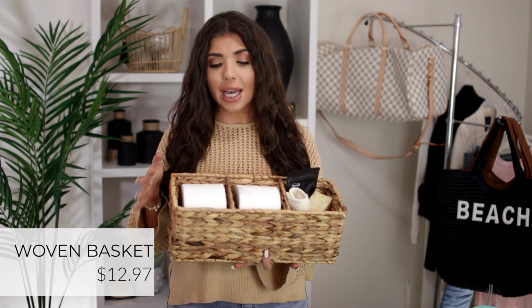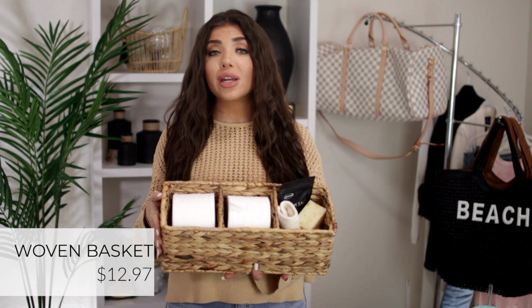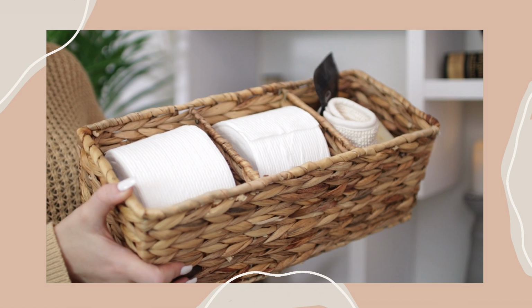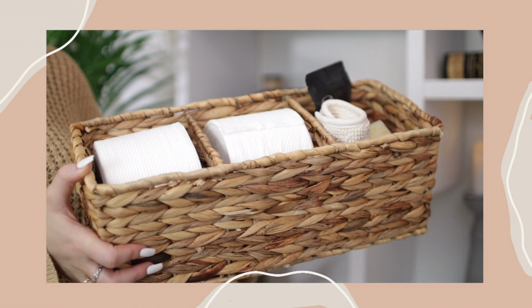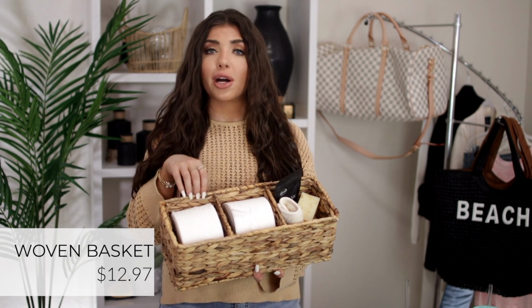And lastly is this basket from Better Homes and Gardens. I did pick this up because it's perfect to go on the back of the tank in the bathroom. So many of us have small spaces and we need all the room we can get. This is a natural fiber basket for less than $13, and although it is really perfect for the bathroom, since it does have these nice compartments, I can definitely see this being used in other parts of the house for sure.